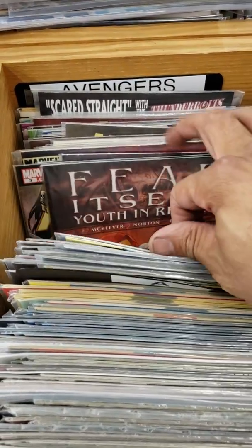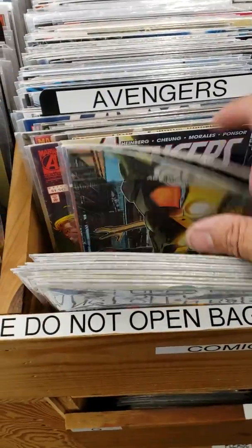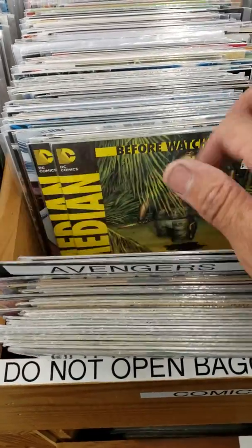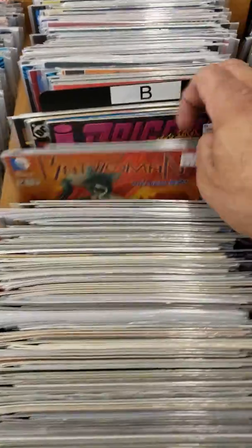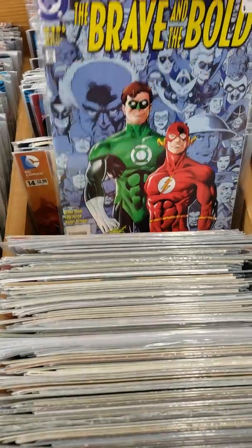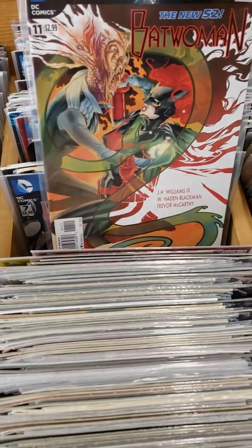Okay. Make sure. Batwoman. See, some of these early Batwomans I think are going for a pretty good amount of money. Craven of Old 106. Maybe they are, but the artwork is beautiful. J.H. Williams, the artwork is beautiful in these early issues.